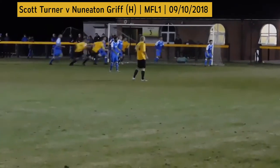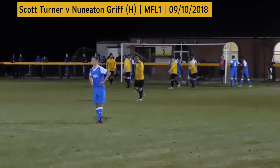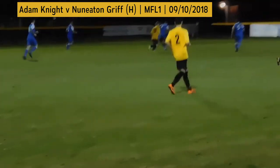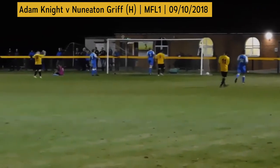1-0 ahead, coming to the final minutes of this game, near post. Still a chance, across the face of goal, and smacked in by the skipper, Turner, picking up the ball in midfield, little flick on. Now there's a chance, maybe. On the left-hand side, over comes the ball, and that's in.